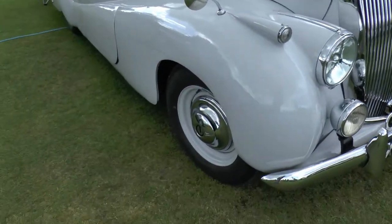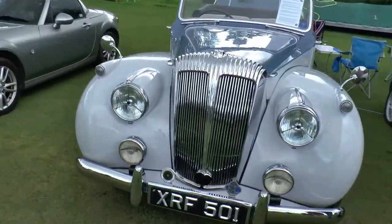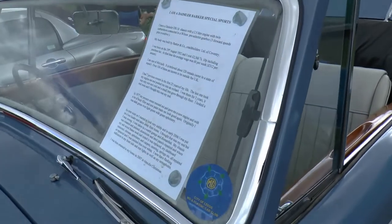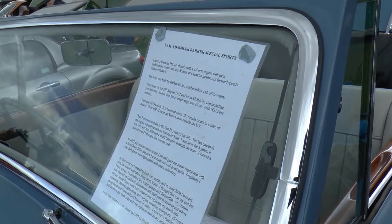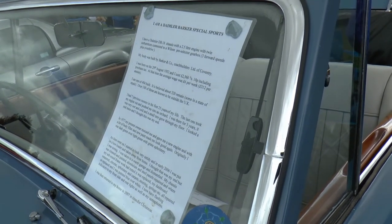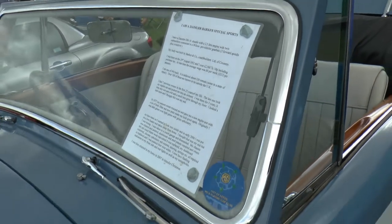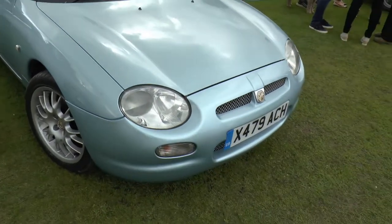No, of course it is. It's just one of the hubcaps. Grandad had a Daimler. He had a Daimler Sovereign. Daimler Barker Special Sports. 2.5 litre, twin cabs, pre-selected gearbox, 3 forward speeds plus overdrive. Wow. 1952. Cost £2,560.07. Wow. Anyway, back to reality.